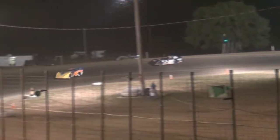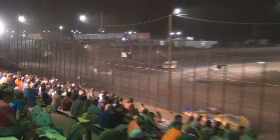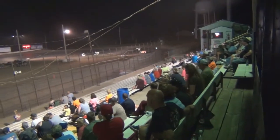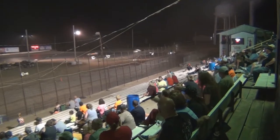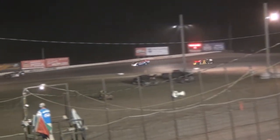Chad Fuller, he and the 9P of Marty Powell battling back and forth, but Fuller slips a little. That allows Powell to pull up, trying to gain on that 97 of Hoover, but to no avail as we go through turn number 3 off of 4. Billy Hoover, a little bit higher line than anyone else down in turn number 3 and 4, seems to be working for him. Starting to close in ever so slightly on that car number 71 of Walker. 15-lap feature here in the Grand National class.